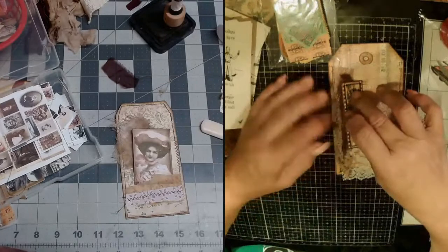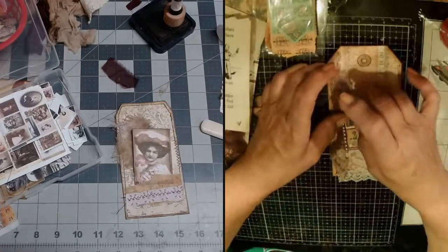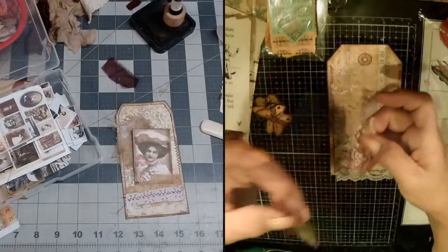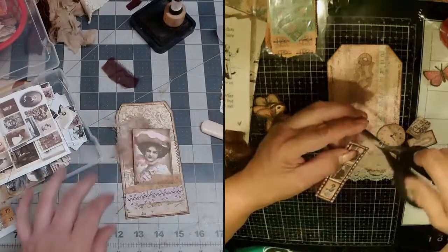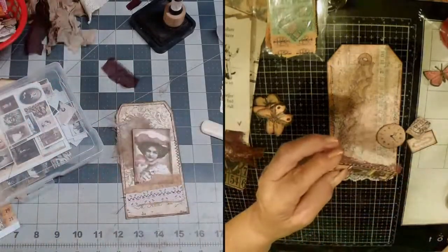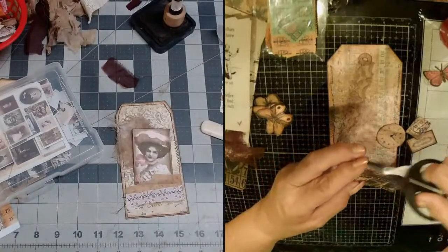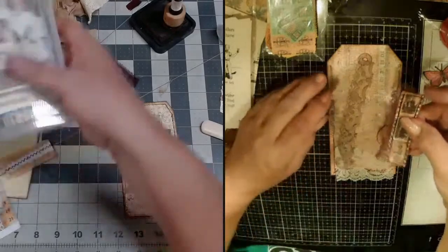I am the world's worst with the measuring tape. Mine is always right here. I have to have it. I can't find it. Well, if you had it right here. Hello, Linda. How are you today, darling?